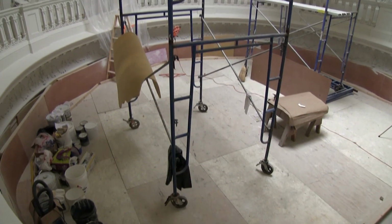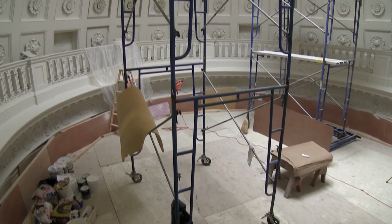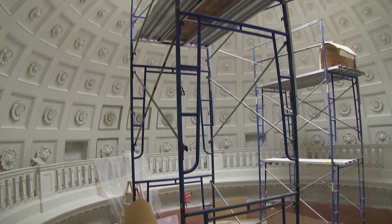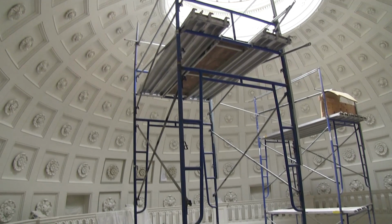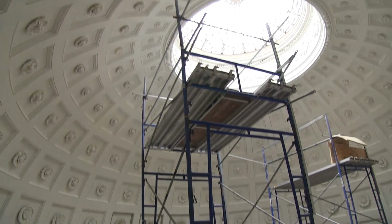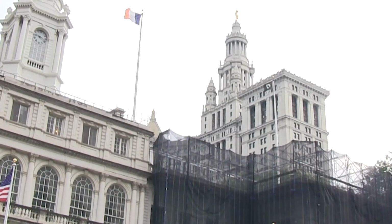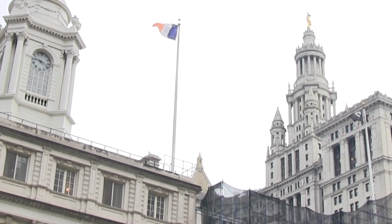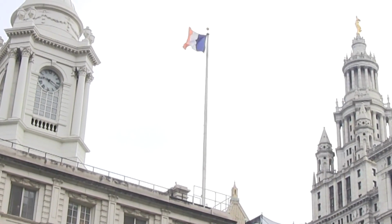When I was growing up, I went to Stuyvesant High School, and so I walked past this building countless times as a kid, and I had never been inside until I started working on this project. And what I love is that we're actually able to expose and protect this building for all of the different New Yorkers who haven't seen it yet.